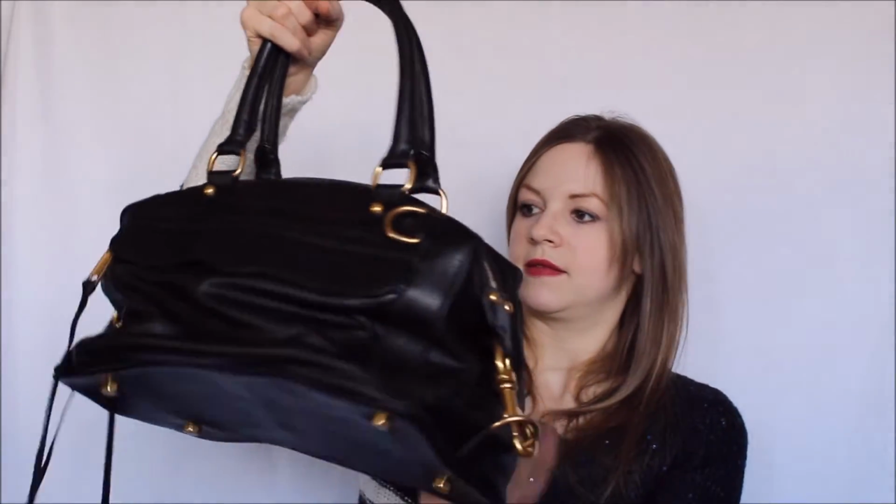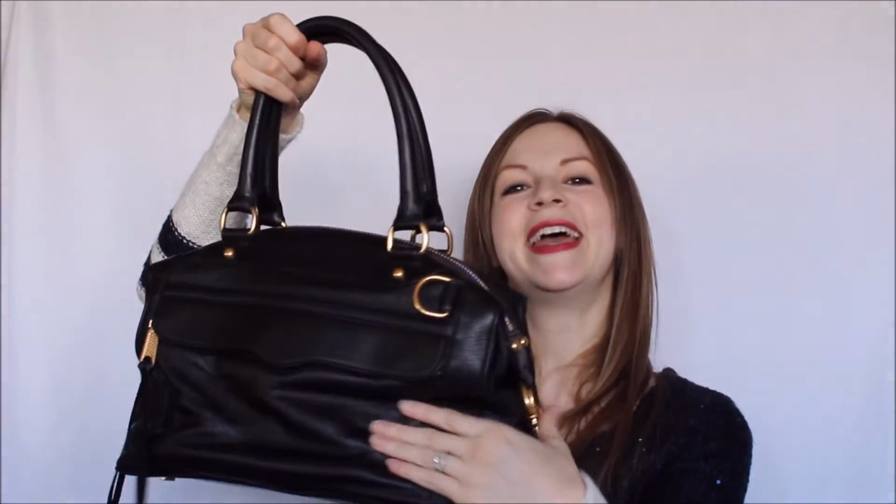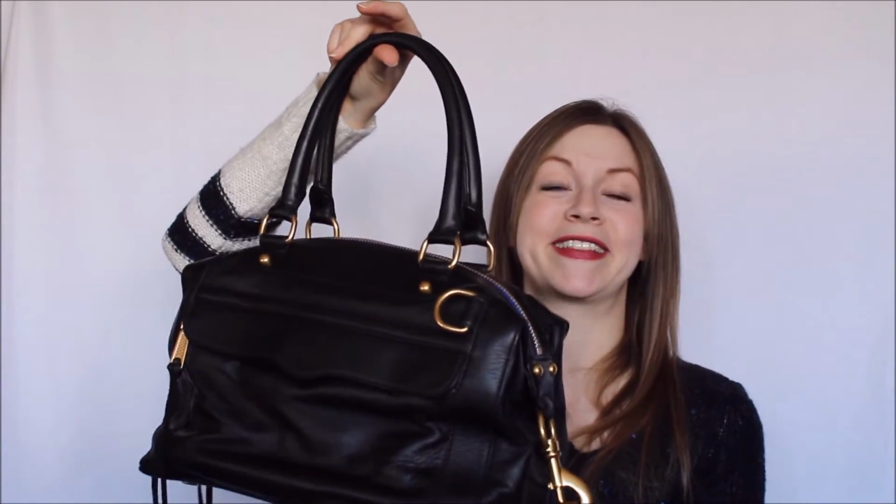I just love this bag. It's the perfect size. I say that about all my bags, don't I? It is a perfect size though. They're all perfect sizes. They're all individual and perfect in their own ways.